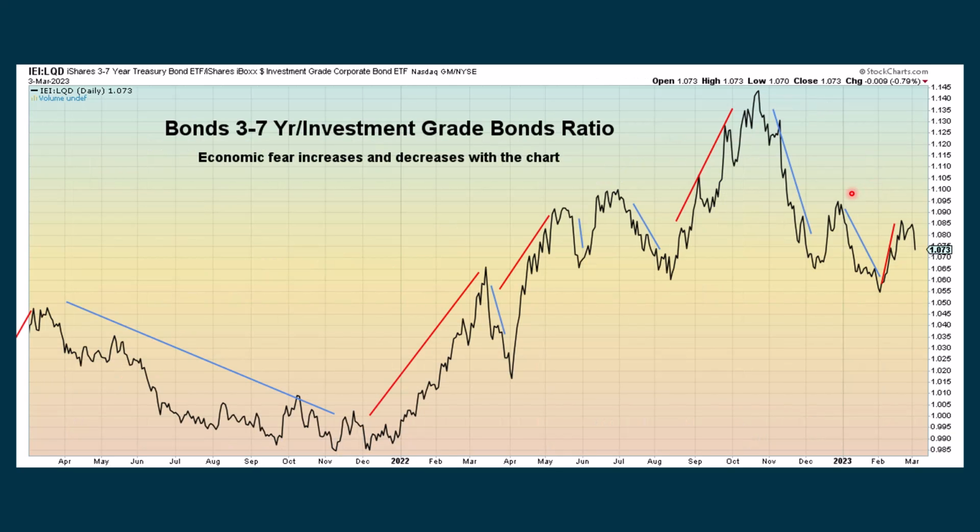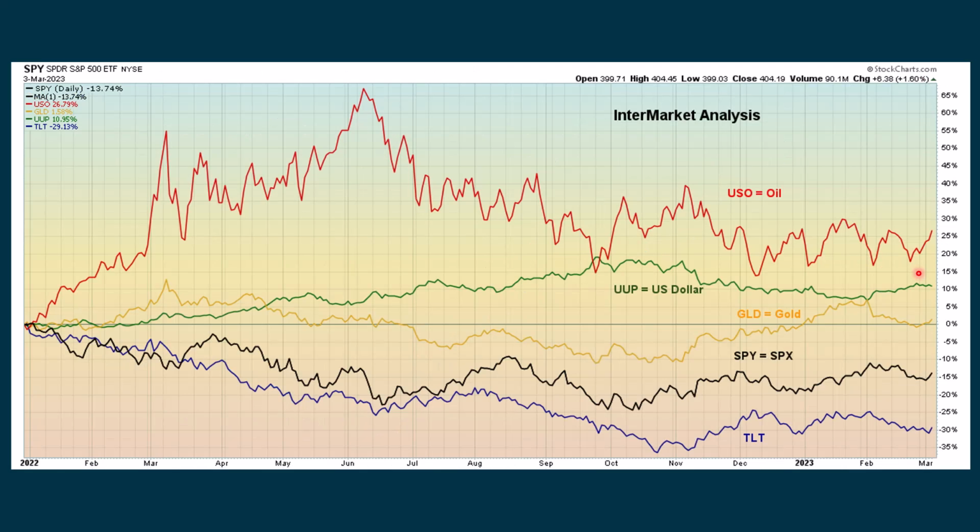We look at this chart the same way we do the VIX. When it's really going up, that means there's a lot of fear. When there's a blue line and it's going down, that means fear is decreasing. We had been really decreasing so far in 2023, but then as the market hit some difficult times, fear has been going back up. Well, with some strength that we saw in the previous week, this is starting to come back down. Looking at our InterMarket Analysis chart, still shows that oil's in the lead, followed by the dollar.